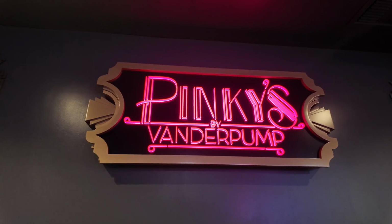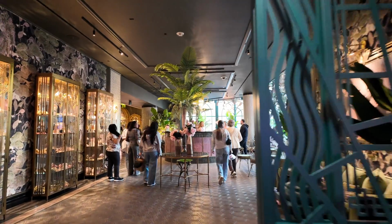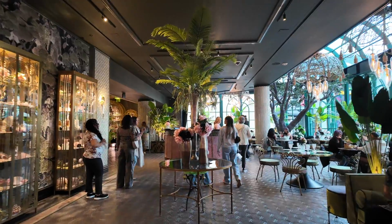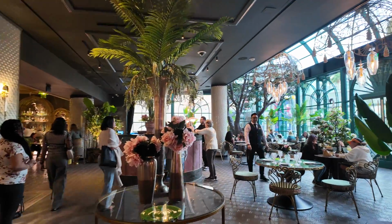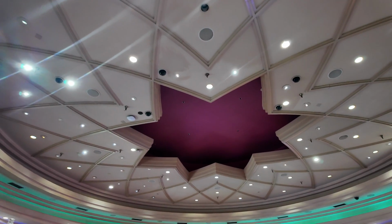Just off of the main casino floor is going to be Pinky's by Vanderpump. This is a new restaurant here and very high-end look to it, as all of the Vanderpump restaurants do have. A really cool vibe in here. It's going to be a popular spot. Flamingo's really invested a lot in their restaurants, so I love that they've done that.